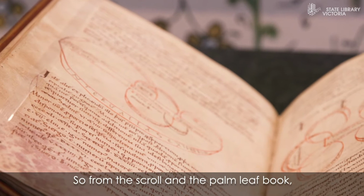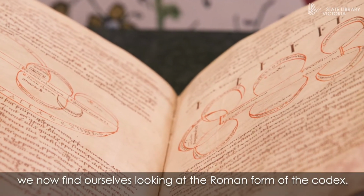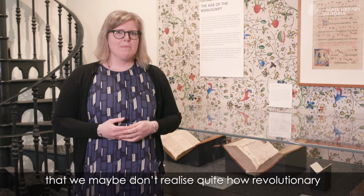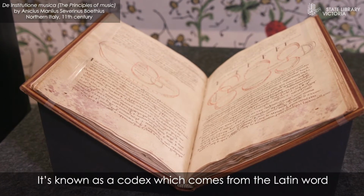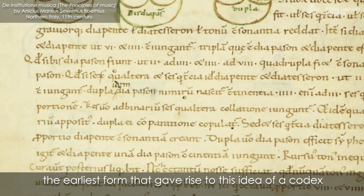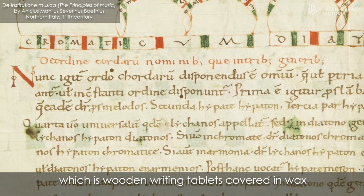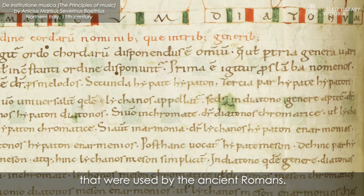So from the scroll and the palm leaf book, we now find ourselves looking at the Roman form of the Codex. We're so familiar with the form of the book in this guise that we maybe don't realise quite how revolutionary and special the form is. It's known as a codex, which comes from the Latin word deriving from tree trunk, and that goes back to the earliest form that gave rise to this idea of a codex, which is wooden writing tablets covered in wax that were used by the ancient Romans.